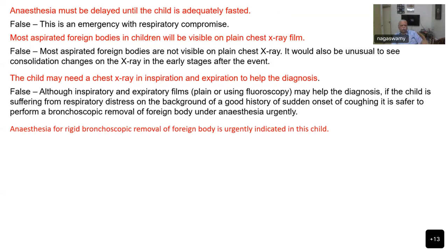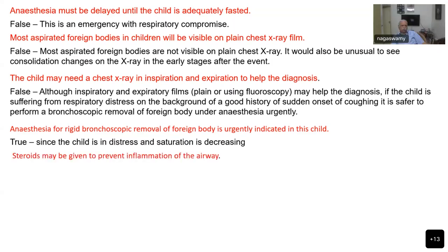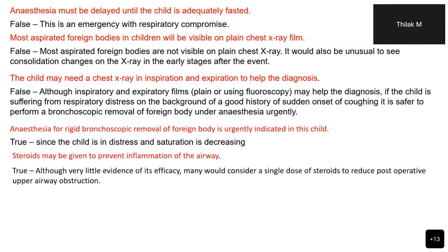Anesthesia for rigid bronchoscopic removal of foreign body is urgently indicated in this child. Yes, sir. True, since the child is in distress and saturation is decreasing. Steroids may be given to prevent inflammation of the airway. True or false? True, sir. Although very little evidence is there, we have to give.